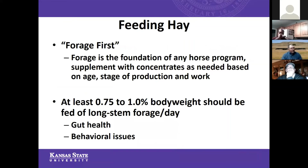So the other thing that I thought might be helpful was to talk a little bit about feeding horses, and in particular feeding hay. As I look at my operation and the horses we have, hay is a big part of that. It's a big expense for us. So with horses, we often think about forage first, and I think one of the major nutrition companies used to have a slogan. That's what they put on the sides of the sack with their horse line of products: forage first. That's a really good concept because with horses, forage is really going to be the foundation of any horse program.